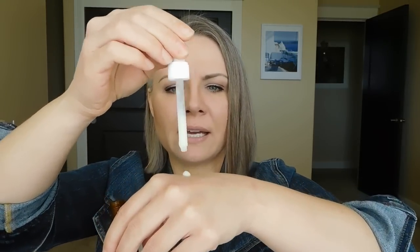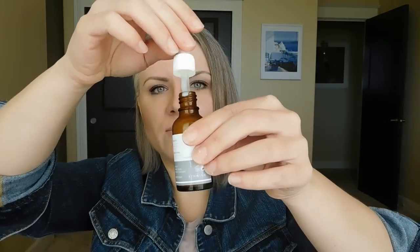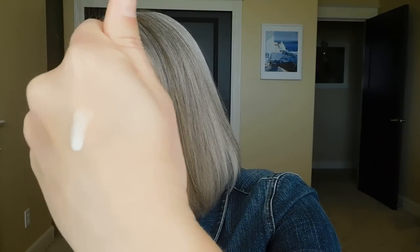I also feel like this is not the appropriate container for this. I feel like this almost needs to be in a pump or something. It's really easy to get just a ton of it on the outside here, and it gets messy after a while. But this is what it looks like. It kind of looks like a creamy, milky consistency. I've been using this both morning and night.